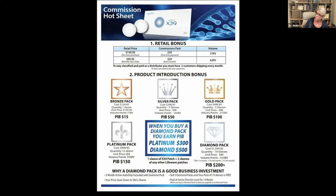Now, if you don't just have a silver pack or gold pack or platinum pack yourself, but if you actually have a diamond pack, then I want you to look in the blue box. Your bonuses are higher. Now, say you came in as a silver, but you upgraded to diamond. Perfect. The day you upgrade to diamond, your bonuses are higher when you sign a platinum or a diamond.